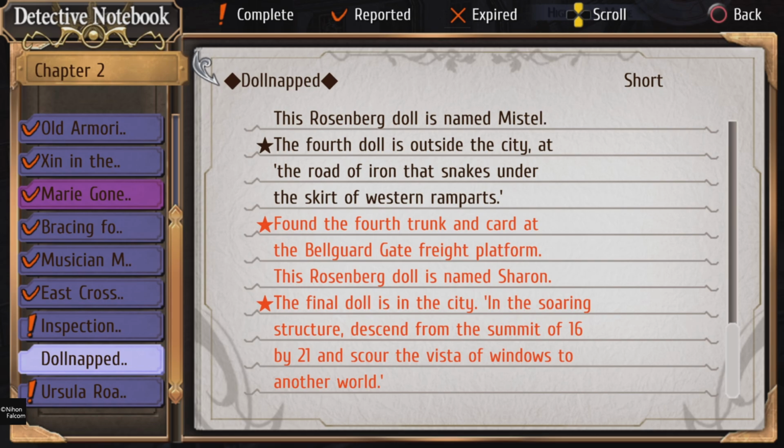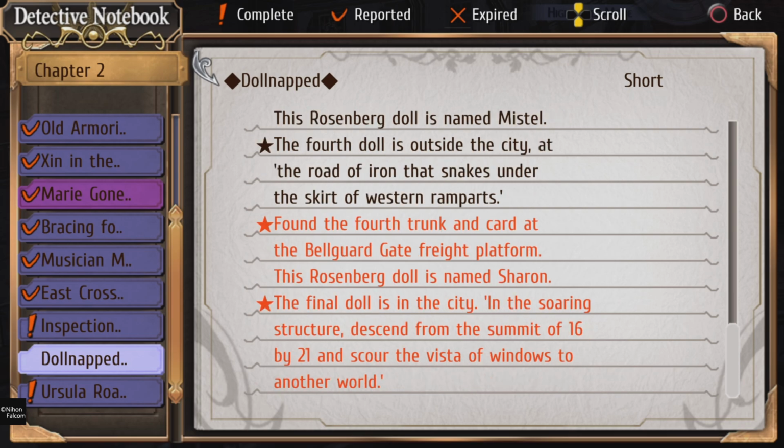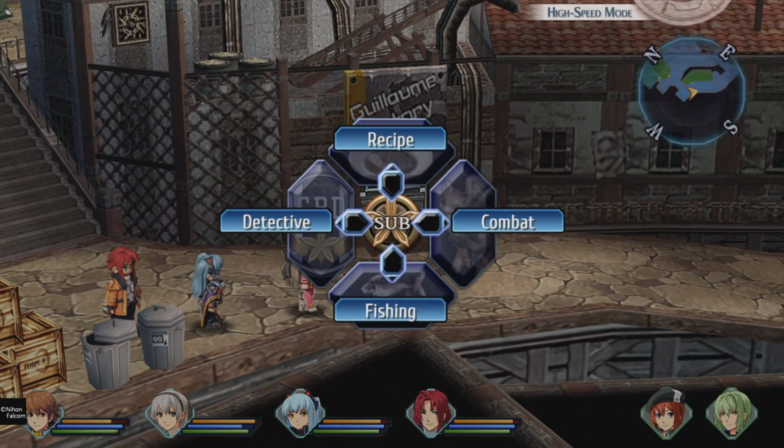So the final doll's in the city, at least. There's like two dolls in the city and three dolls outside. But this one's an interesting one. It's not really that tough, right? Now, I was thinking it might be Orchis Tower, or it could be IBC Bank. But Orchis Tower is like 40 selge tall or something, like what they said near the end of the last video. But when I see that word, descend from the summit, I believe it might be in the bank. That's my best guess.